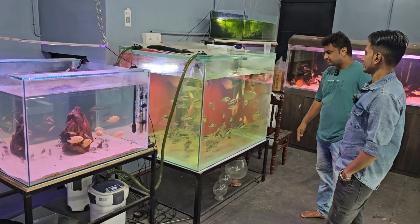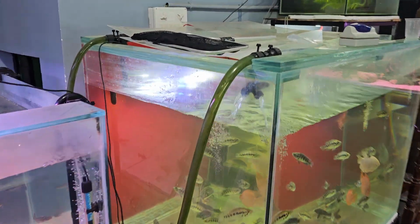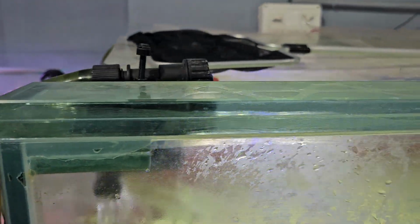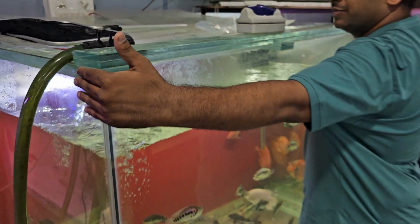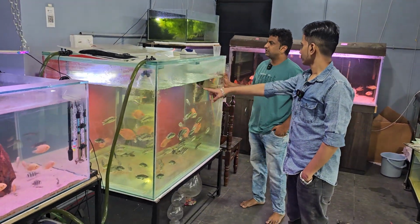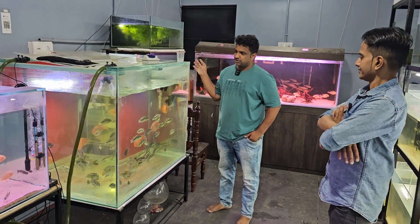When it comes to cost, it all depends on the thickness of the glass. This is around 12 mm. This is a big tank: 4 feet length, 3 feet height and 3 feet width.